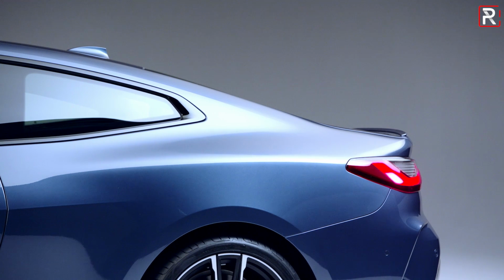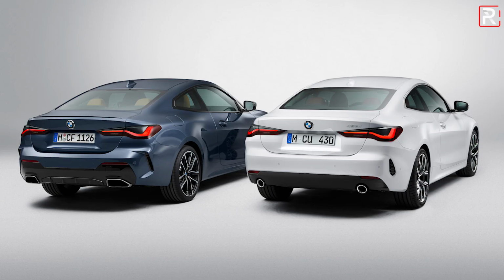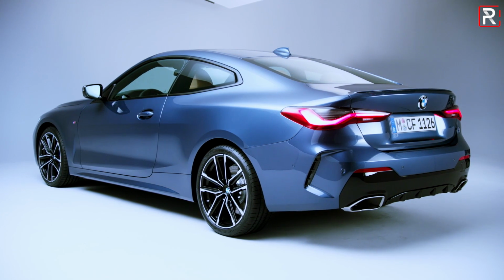I'm not entirely sure why BMW made it so long. I guess they're trying to make this thing look more like an 8 Series. It definitely has some style to it. Whether you love it or hate it, I think BMW did a fairly good job with making this thing stand out.